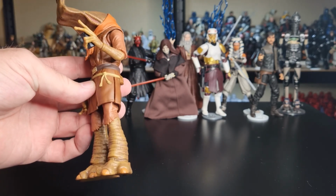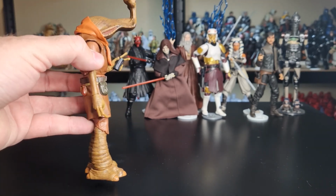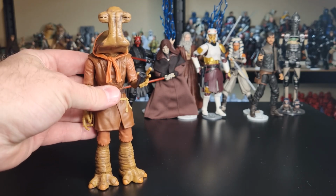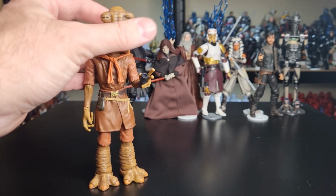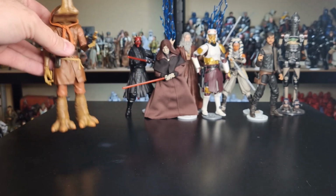But yeah, if you can track this one down, if you haven't picked it up, I'd definitely recommend it. It seems to be on Amazon around the world. Yeah, definitely a highlight for 2024.